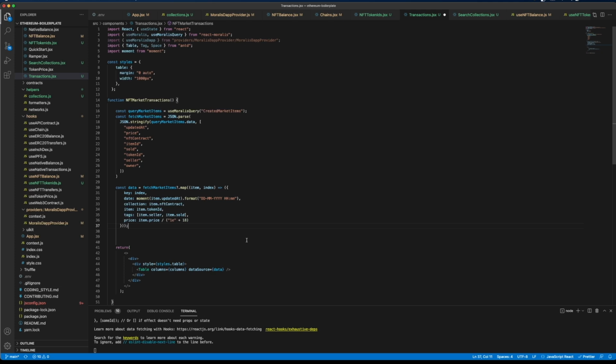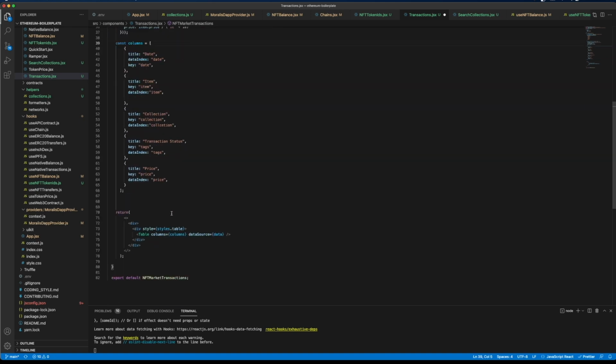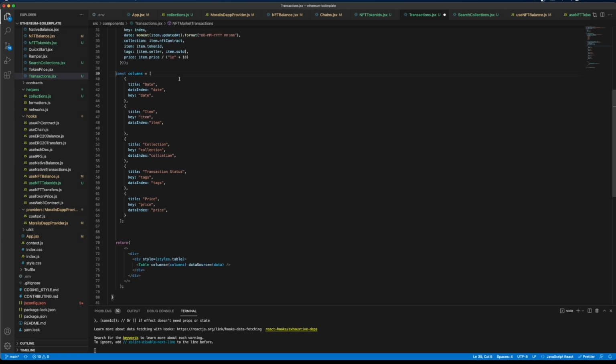Very good. And so now we can add the column constant over here, which basically means that our Ant Design table uses this data source to render these columns. So we have a date column, item column, so the token ID is currently presented, the collection, so currently it's the contract address, and then the transaction status, which will have the seller and the boolean, whether it's sold or not, and then finally the price. We'll make this prettier at the end. Don't worry, we'll just check this works for now. So save that. Go back to our dapp.